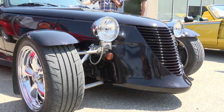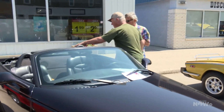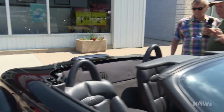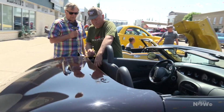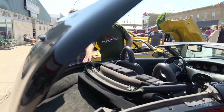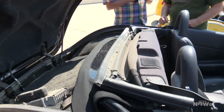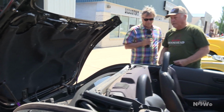So it has a convertible top, and that probably lifts up. The convertible top folds back in here and comes up. When the top is up, are you sealed in tightly then? Oh yeah. So it can rain and everything and all that kind of stuff.